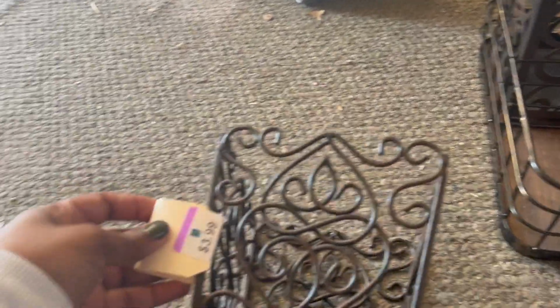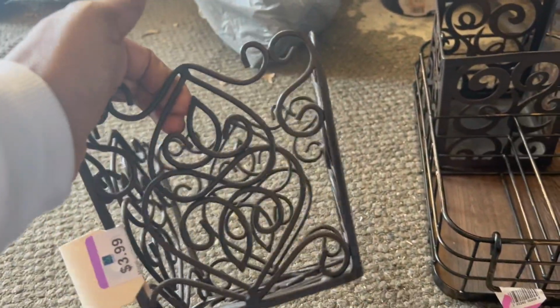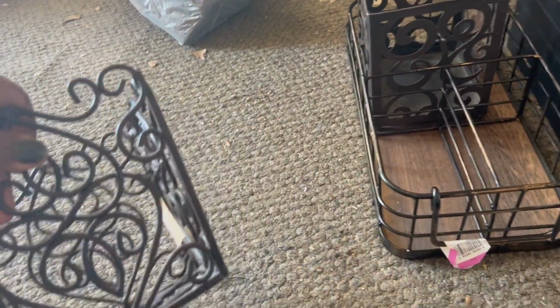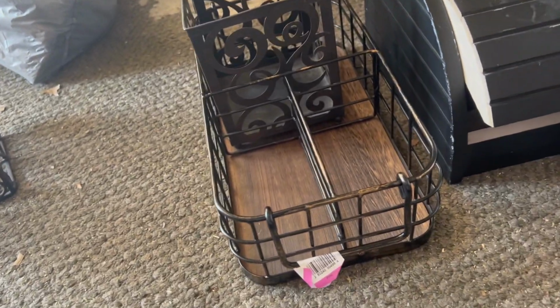So this was $3.99. It's very heavy. It's a nice, I don't know, I don't want to say wrought iron because I don't know that it's that, but it's a very heavy metal piece. So for $4, it wasn't too bad. And today the blue and pink stickers were half price.